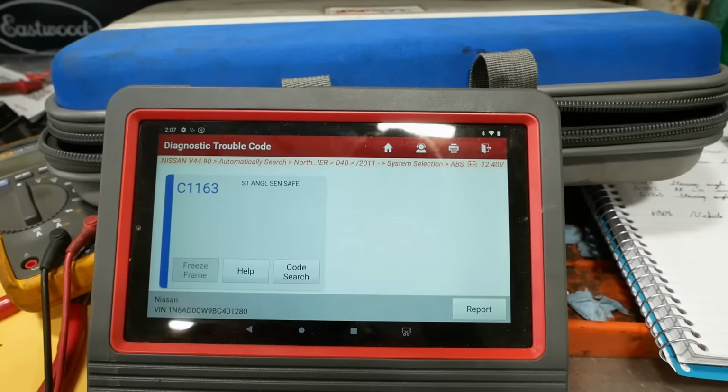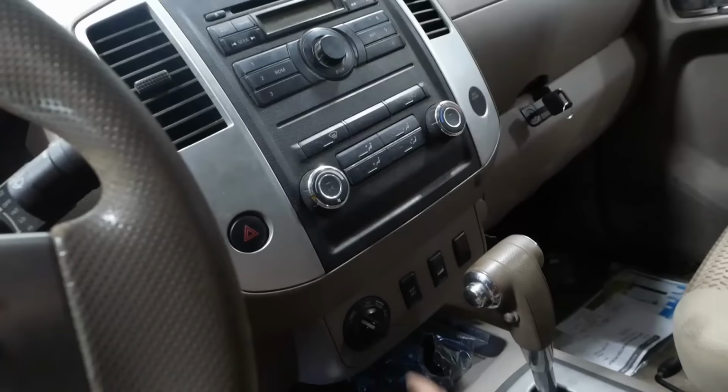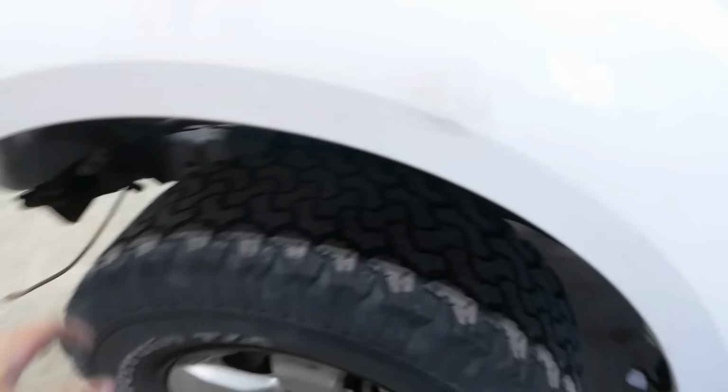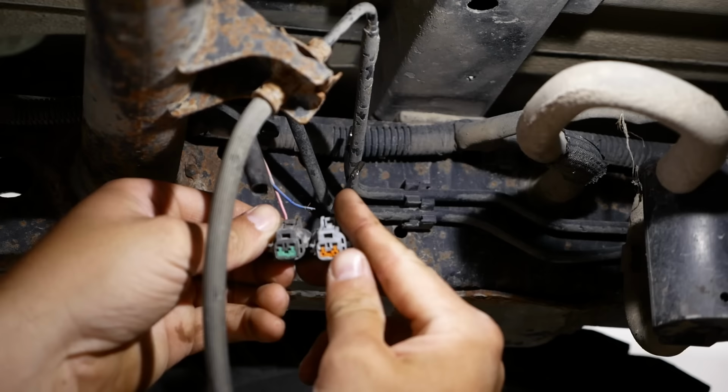There we go. So technically, this thing should go into four-wheel drive. Look at that. 4WD. Yes, sir. Well, I've got a new pigtail here. Looks close enough to me.